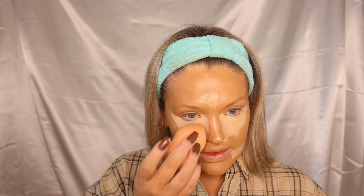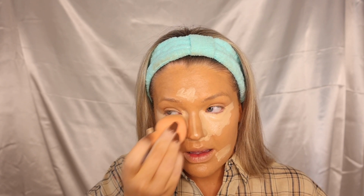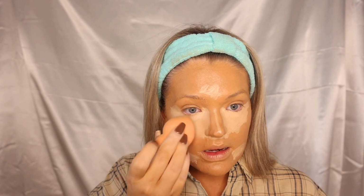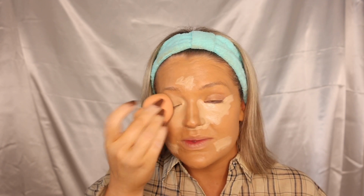Alright, so I think I let that sit for long enough. I like to let my concealer sit for a little bit just to kind of warm up into the skin. I've learned that taking your time with your makeup just makes it come out so much better instead of rushing every single step.